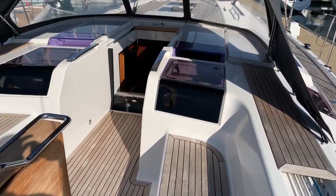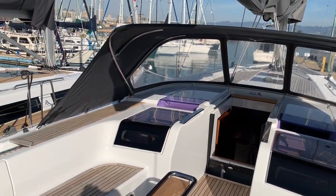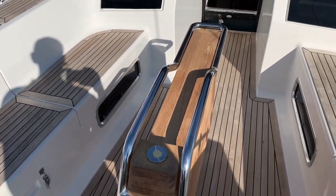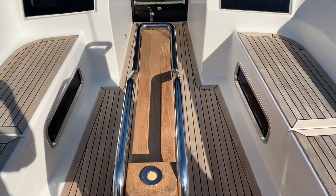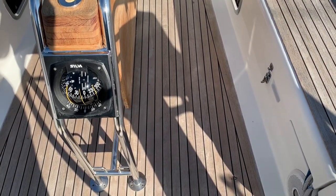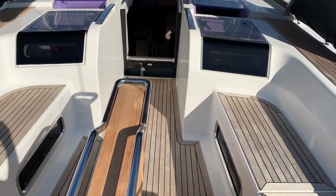The Dodger is a factory Dodger in great condition. It's been restitched from the original stitching and has plenty of life left. The cockpit table is a great space for entertaining. Lots of walking space on either side, provides a great foot brace when underway, and opens out into a full dining area for 8 people.